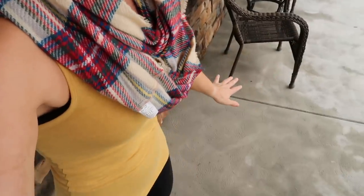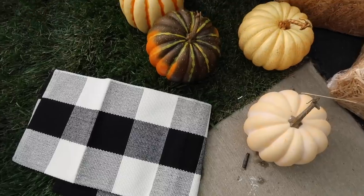So the porch is clean, the windows are clean. And what I'm gonna do now is let things dry a little bit more out here before I decorate. And I'm really excited. I just laid everything out front and I can see everything. I cannot wait to decorate this front porch. So we will be back in a little bit after we let the porch dry.